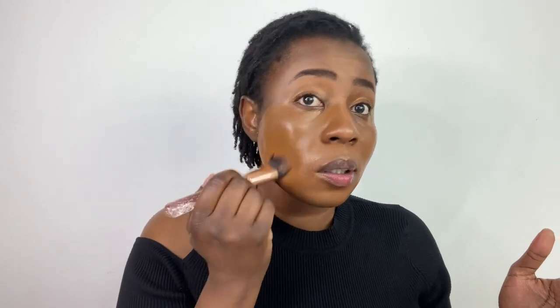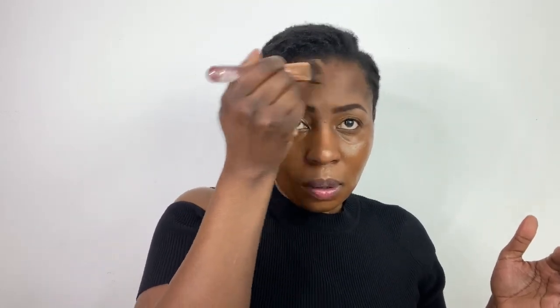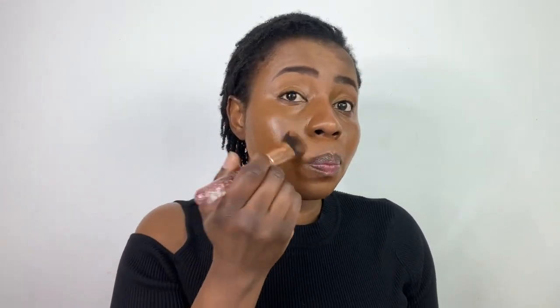Wow. Okay. Guys, this is going on so smoothly. I don't know if it's a good thing or a bad thing. Oh my god. Can you guys see that? Of course, I'll have to. Wow. That is a lot of foundation though. Jeez. But it's going so beautifully on the skin.